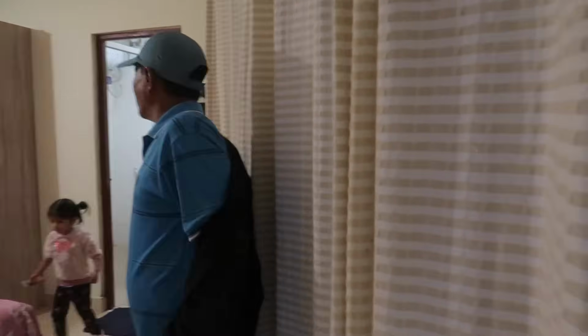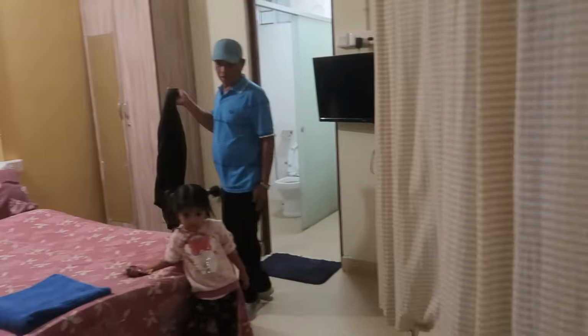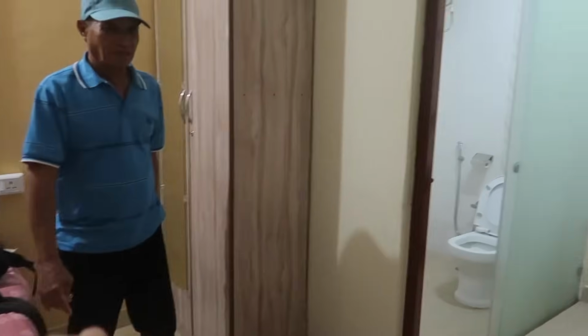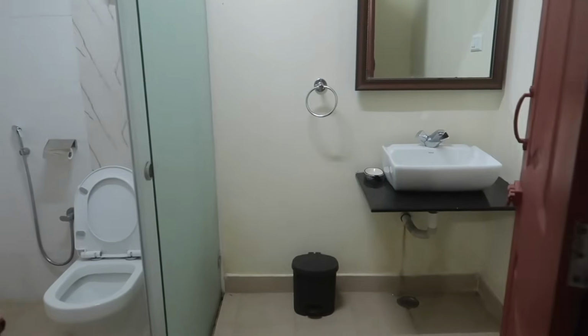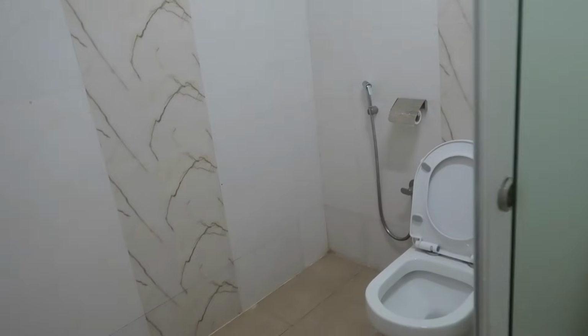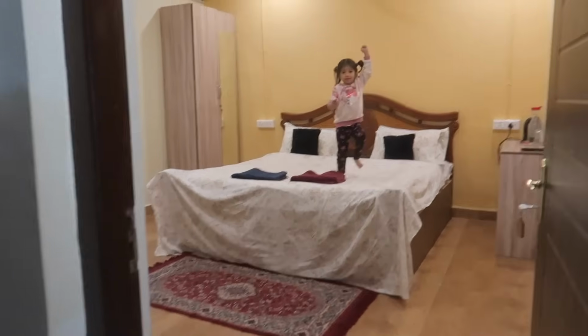So ito, meron sila ditong malaking full length na sliding door. Meron silang bed, side table, closet, TV, and malaki din yung kanilang CR, washroom, toilet, shower. Nice. Diyan sila ni Mama, 'di ba? Dito naman kami sa kabila lang.